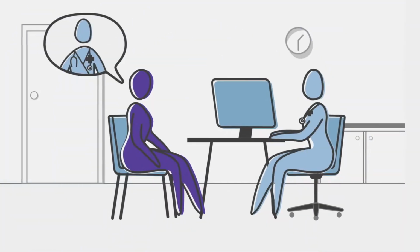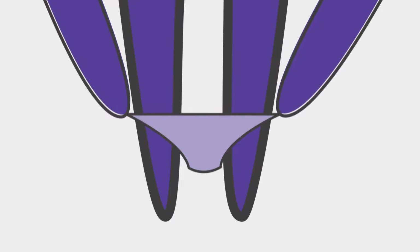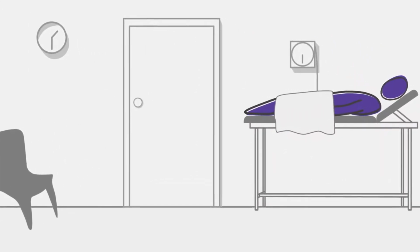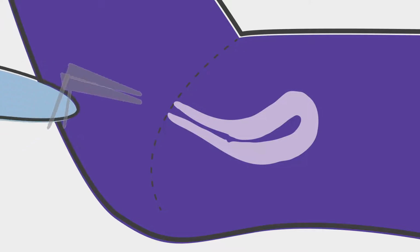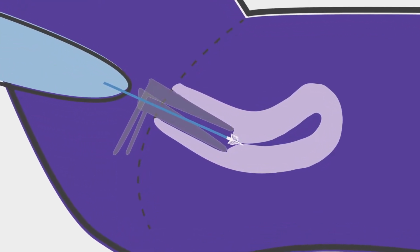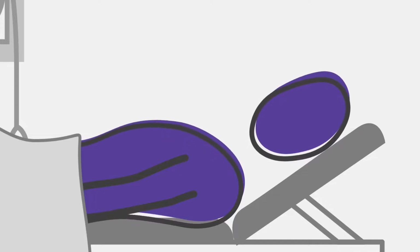If you choose for your healthcare provider to collect your sample, they will ask you to remove the clothes on the lower half of your body and lie on an examination bed. You will be covered with a sheet. The healthcare provider will insert a speculum into your vagina and use a small plastic tool to gently brush your cervix. This may feel uncomfortable, but it should not hurt. Tell them if it does.